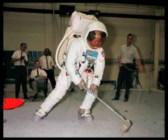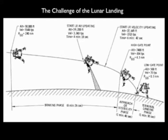But the moonwalk itself really was not the difficult part of Apollo 11. Even though it did take practice and they had to learn how to use these tools and to place experiments on the surface, that sort of thing, the real challenge of Apollo 11 was the landing itself. And this is a diagram that shows the phases of the final descent.